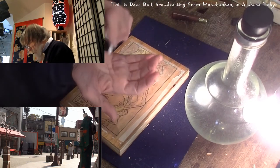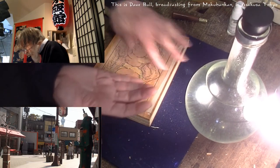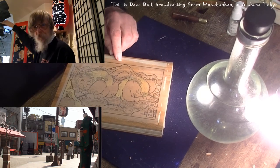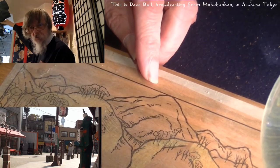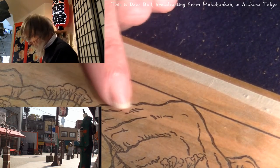Here, let's put some oil in one of these places that I'm not going to carve. Look. Look at this. It looks like there's just nothing on. There you are, bare wood. Look at that. I mean, give me a break.